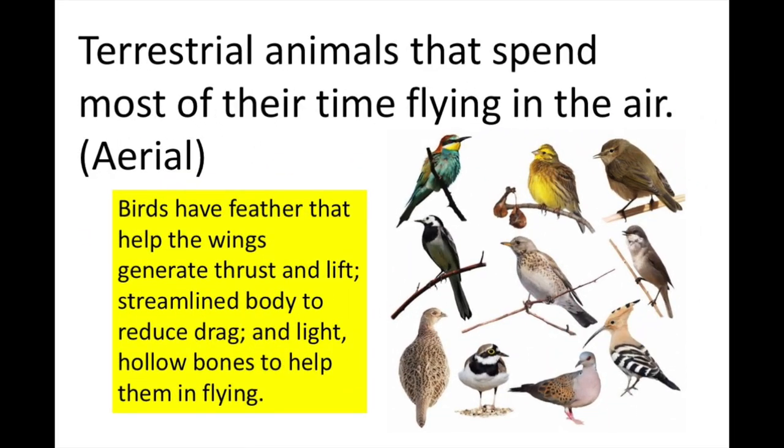Animals that can fly and spend a lot of their time in the air are called aerial animals. They have hollow bones to make their bodies light, wings to help them fly, and a streamlined body shape to help reduce drag while in flight.